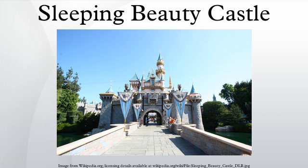The Blue Fairy represents the debut of the Main Street Electrical Parade. The Indiana Jones Adventure is represented by the Evil Eye of Mara, guarded by snakes. The 50th anniversary of Disneyland is represented by fireworks and Tinker Bell.